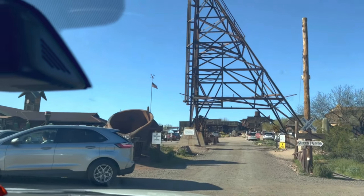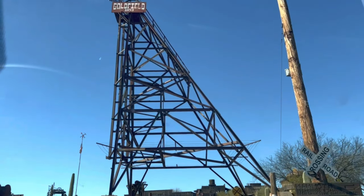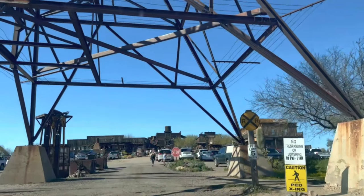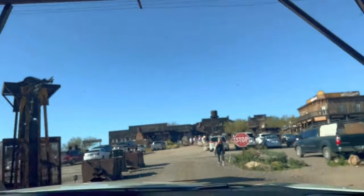We are entering something called Gold Mine Ghost Town. This is another historic place. There's a whole town there. It used to be gold mines and whatnot. And there's a small train here. There's a ride here.